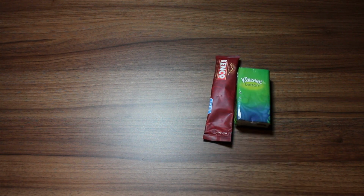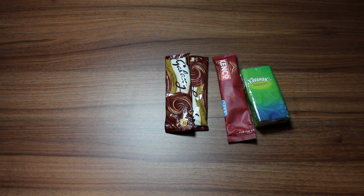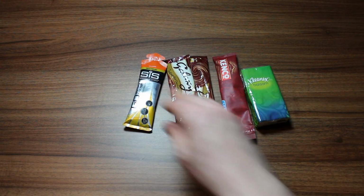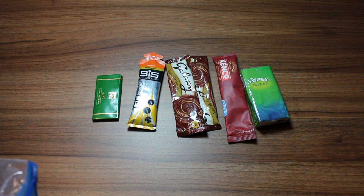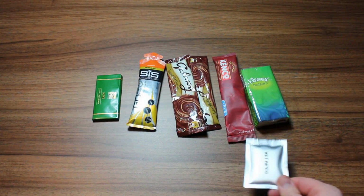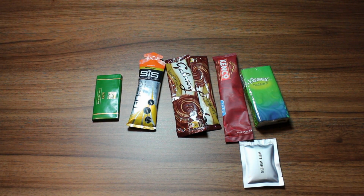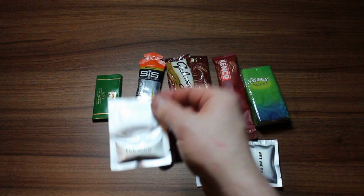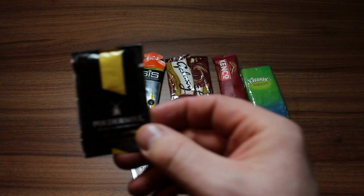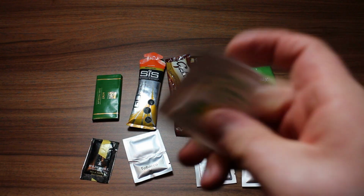Let's take a look at the accessory pack. We've got some toilet roll. We have Kenko iced coffee drink. 2 packs of Galaxy hot chocolate. Isotonic energy gel. Bar of mint chocolate. Real wet wipe, 2 of. Matches. Tobacco and rolling papers. Coffee whitener. Little hand cleansing towel.